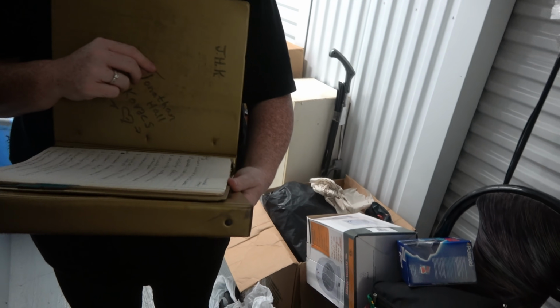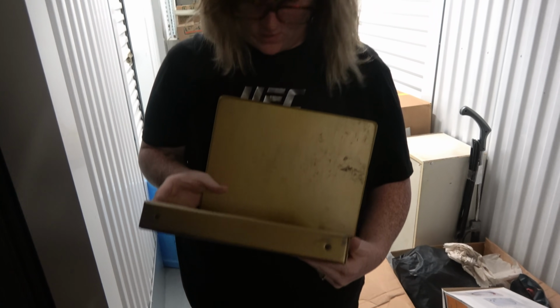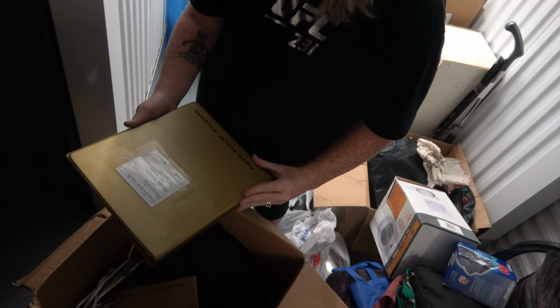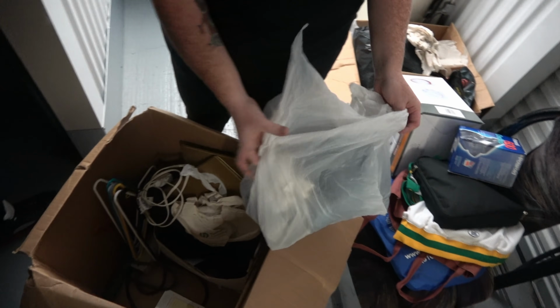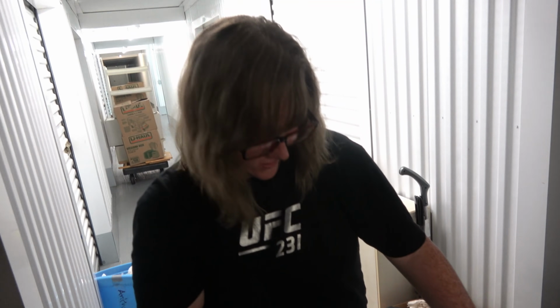Binder. This is just like, I don't know, definitions. This is weird. It's not even his name on it. Nope, it's somebody completely different's stamps. What's in this plastic bag? Shorts, socks. I had to sneeze. And a blanket, and some hangers. That's it for that one.